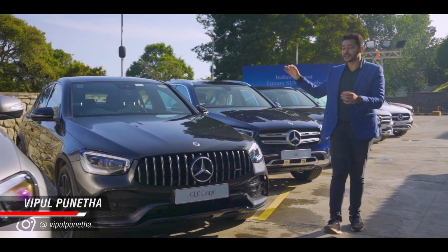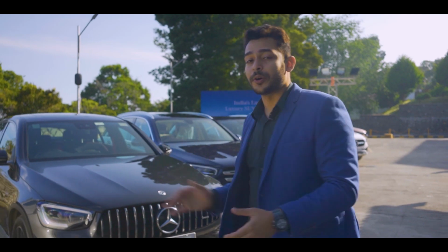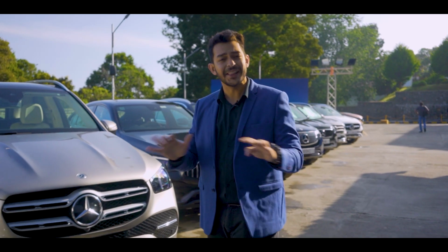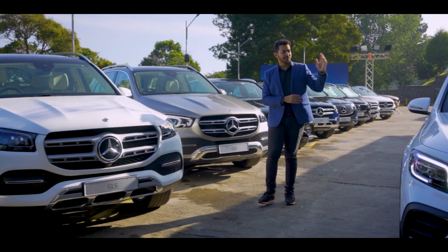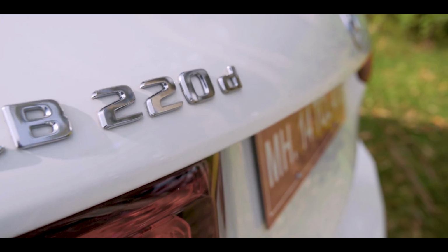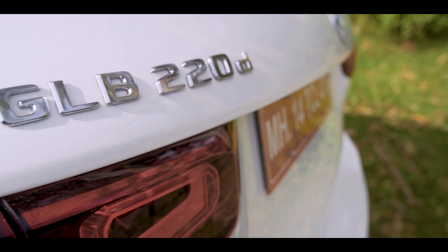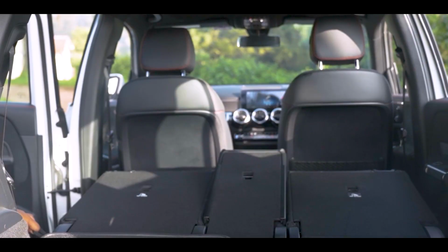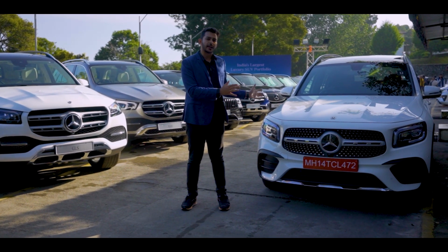And the picture is complete here in this parking lot of Kodaikanal as well. The largest range of SUVs being offered by any manufacturer in India. And the GLB being a very important piece of this puzzle, also being the last piece of the puzzle. Because apparently, you don't need to dent your bank account to get luxury 7 seats. It has been made accessible in a much more city-friendly and tighter package.